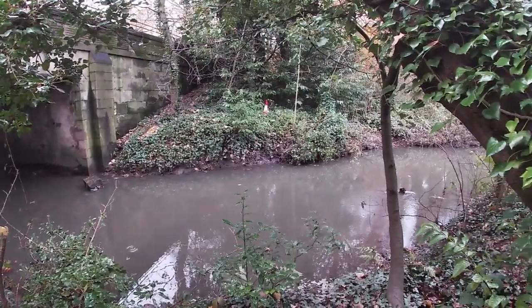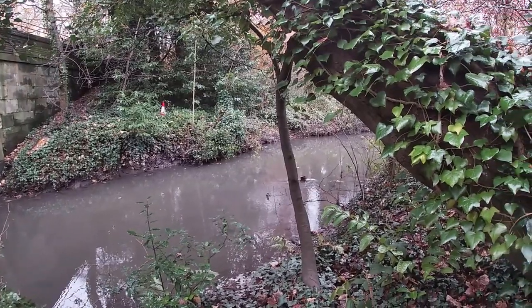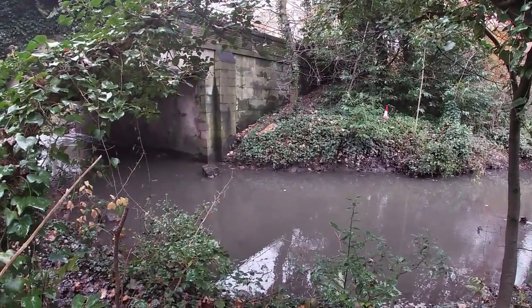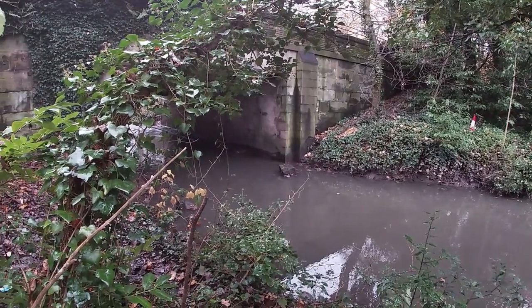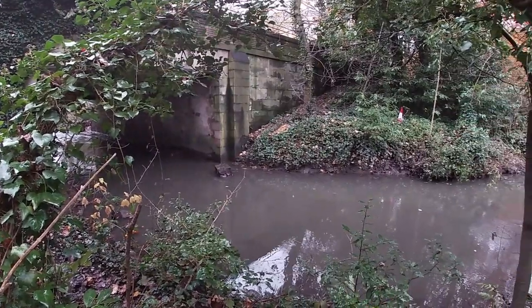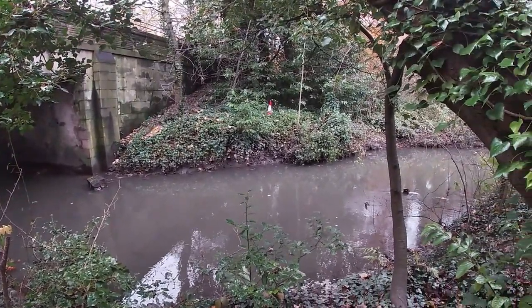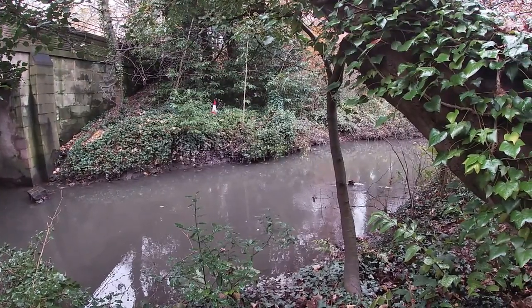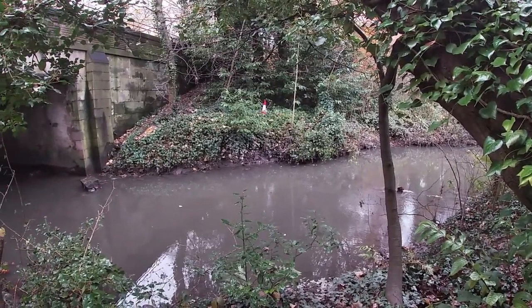Right then, so this is the part where I am now, just at the side of the bridge. It's very shallow, so I'm not sure if we'll get anything out here at all. But give it a go, see what it's like. It's even shallower underneath the bridge itself. You can see all the cobblestones under the bridge. So we'll give this a go and see what it's like.